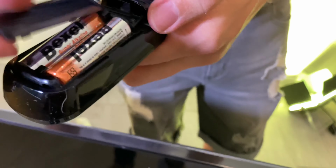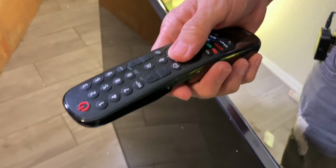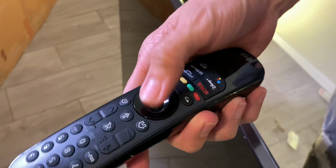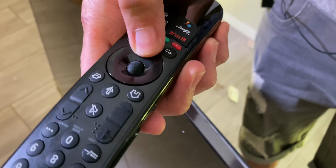All right, batteries in the ThinQ AI smart remote or whatever's going on here. Oops. Boom, there we go. Feels good, got a little scroll wheel. Now this is a bit sticky when I'm on the scroll wheel. I feel like it's recessed too much. Well, maybe I'll get used to it, maybe it'll break in, but this is really sticky feeling.